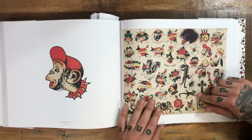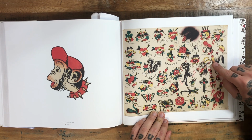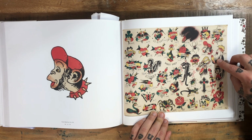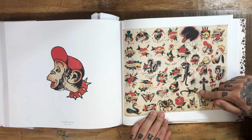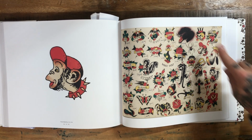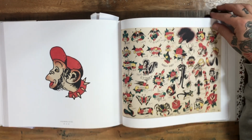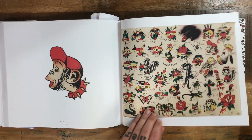Coney Island Joe did this page. And it almost looks printed to me. I bet all the black was printed and then just hand painted. Really cool. Just the rhythm. You can see the whole page has a rhythm to it with those colors, but each individual design still does too. Really cool stuff.